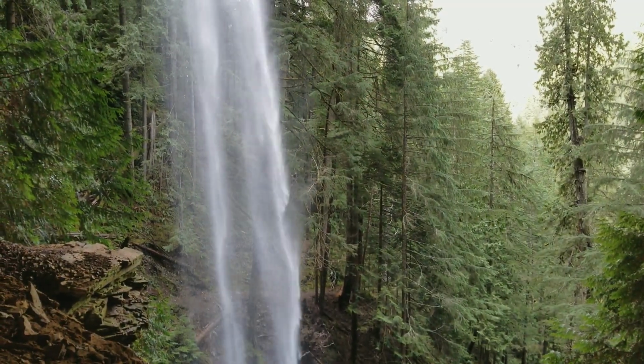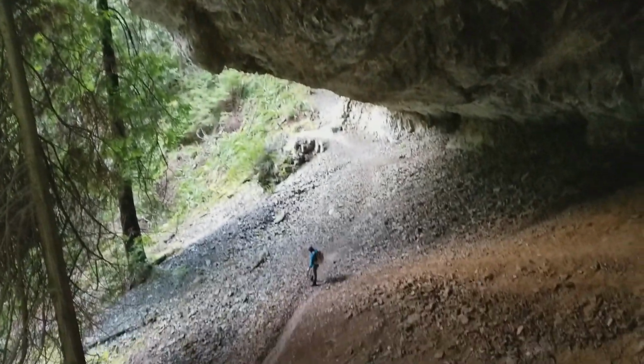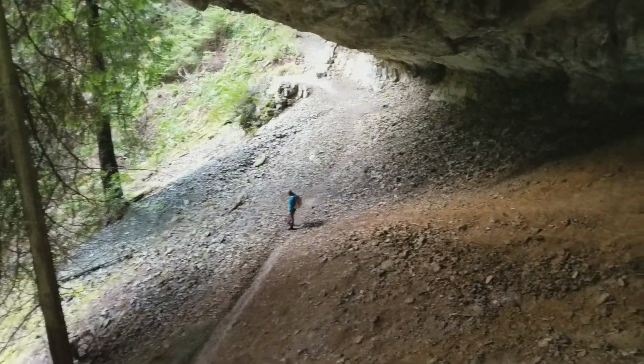So I'm going to do a video flip around because the view up here is really cool, but I don't want to stay up here too long. So we'll do that and I'll get back in a minute. So here's the view from underneath. I'm right up underneath. There's Bonnie down there. I came up right there.